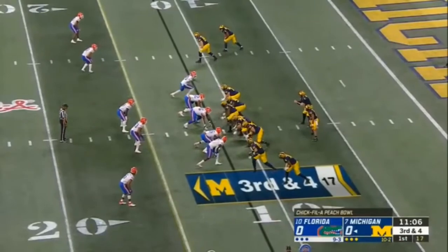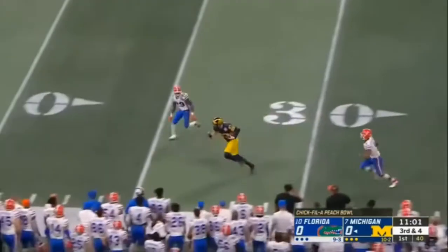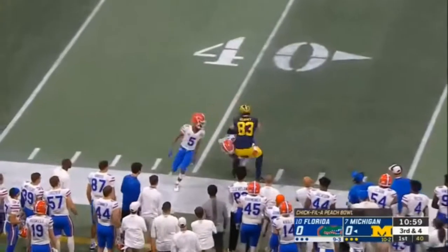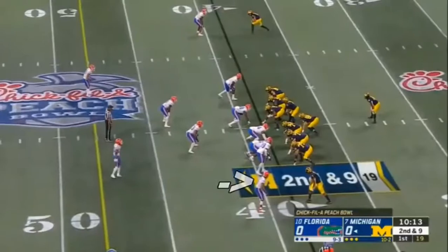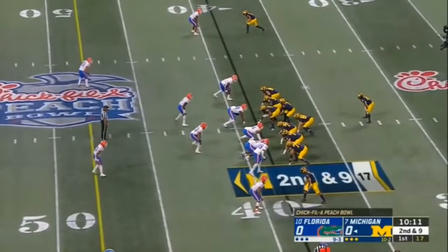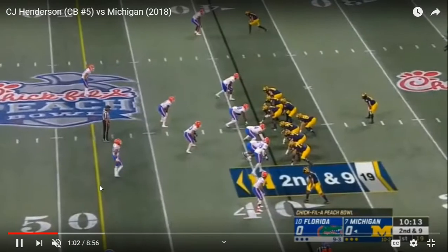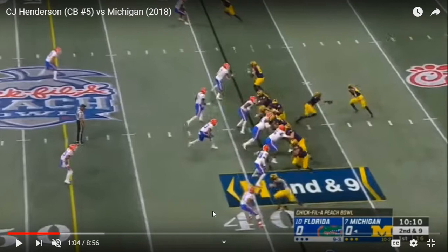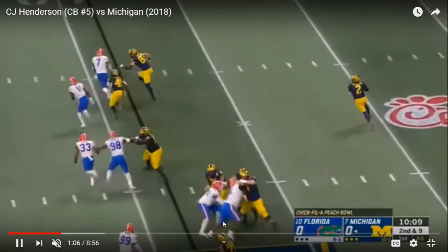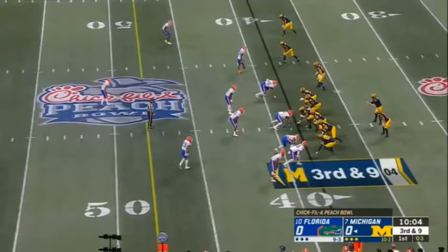A little bit of physicality there, which is kind of what I expected when I saw Joe Haden's name pop up. Okay, so not really much of a force guy. Okay, so going to look for how he opens in here. Okay, doesn't really waste a lot of movement, which is nice.